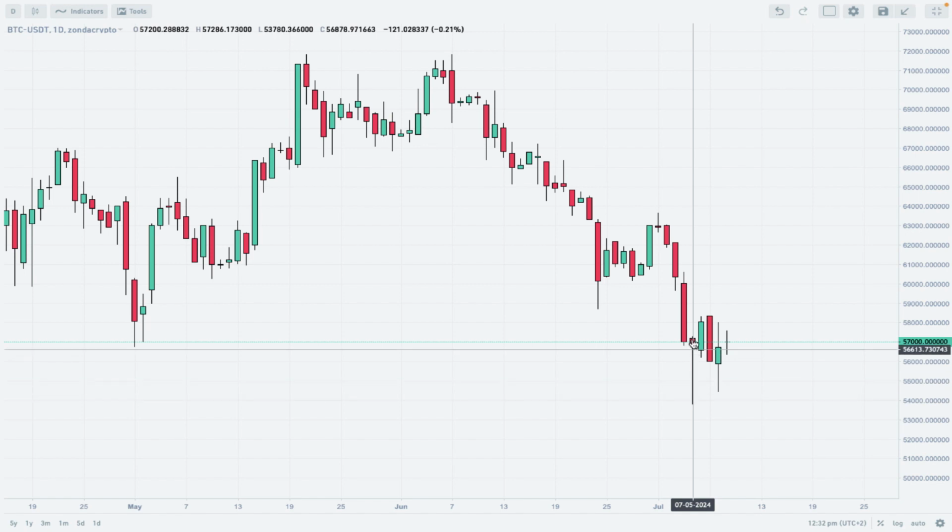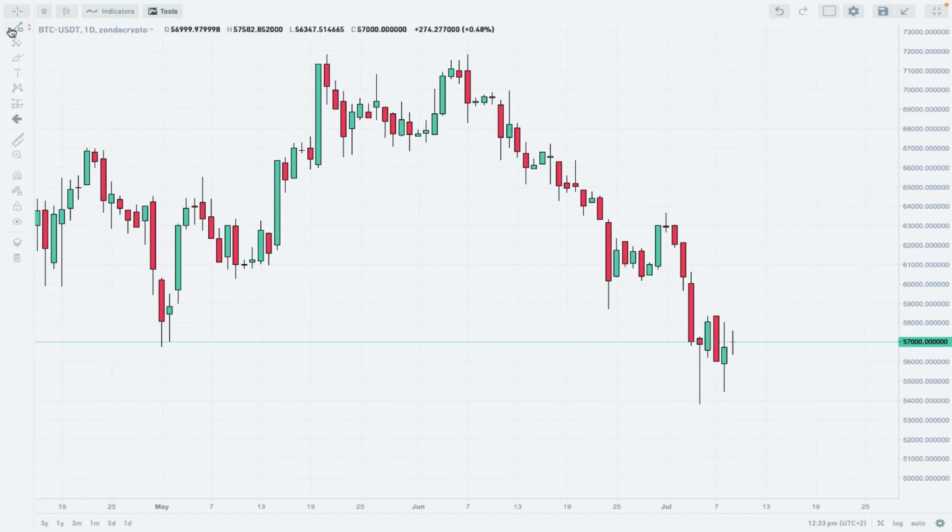Hammer pin bar. This is the pin bar that made a low at the level of 53,780, and since then the market has been trying to bounce. Nevertheless, it doesn't actually look that well. Let me just mark some levels here on this chart.